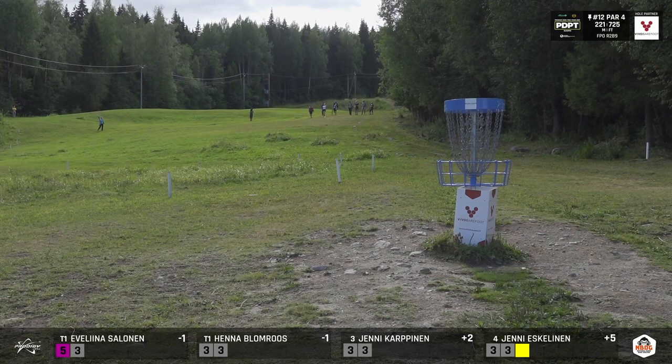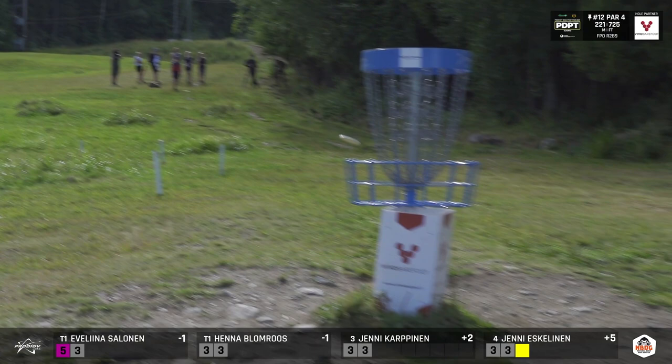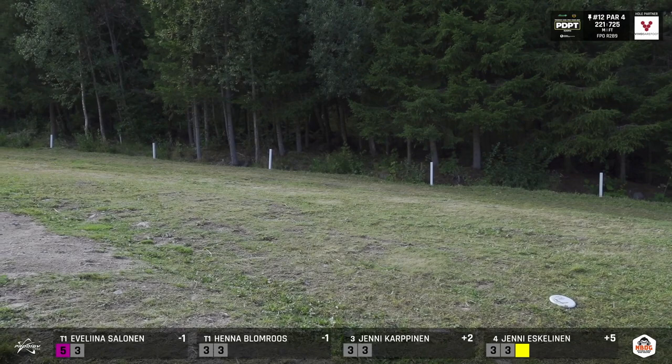That is awesome. You hear celebrating in the background, fist pumping, knowing she put it close. Should be a routine upshot. Going for it, almost. And that settles in a good range there. Going to be a birdie.